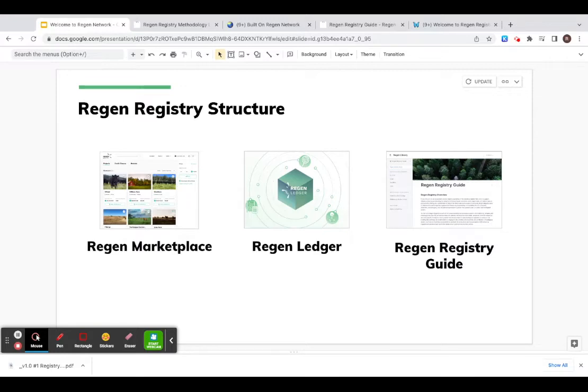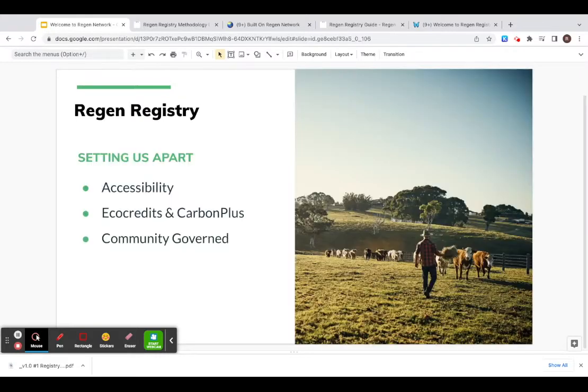Regen Network is community governed by Regen governance token holders, meaning the community guides how the network functions, such as setting standards for developing projects or determining peer review processes. In all, we are the pathways, verification platform, and marketplace for generating ecocredits. Now that you know about our structure, what sets us apart? First, accessibility.